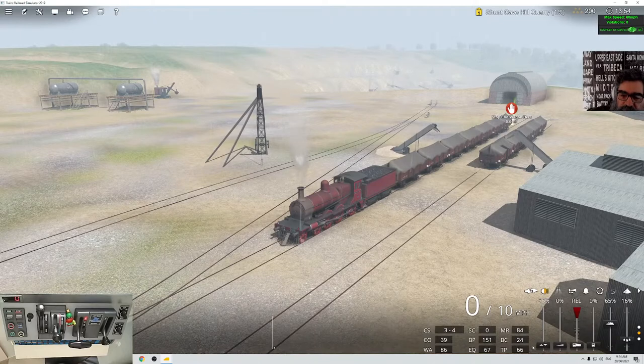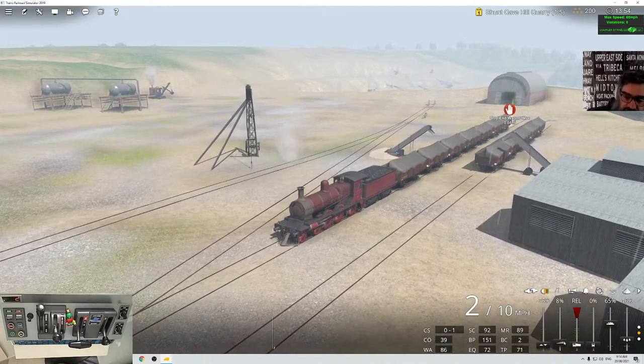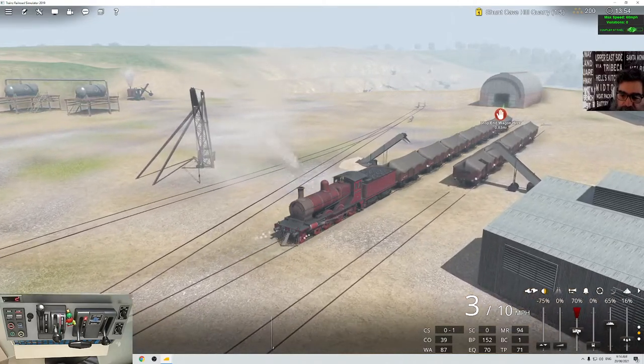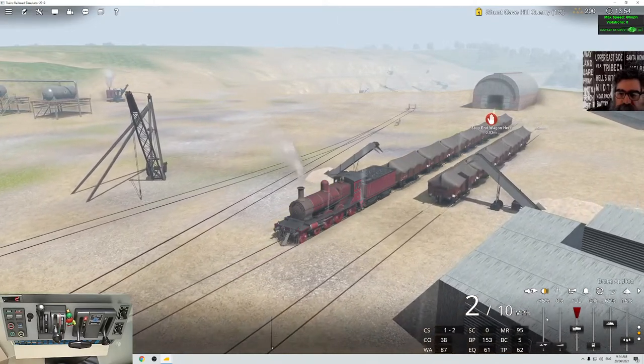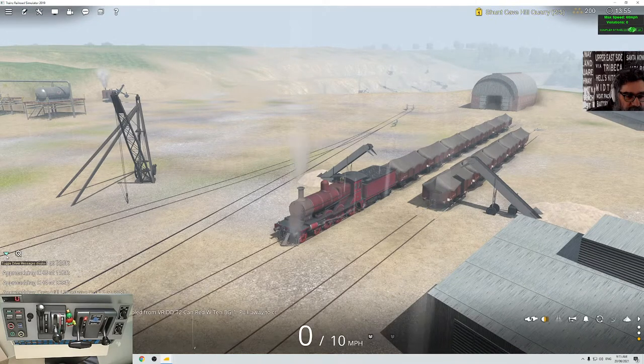A bit early, I think. Yep. Brake cylinder's dropping, train pipe's going back up. That'll do. Now, does it want me to uncouple or what? What does it want me to do? I don't know.